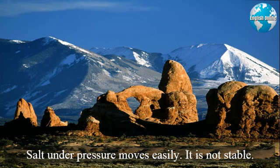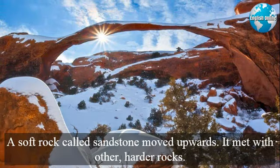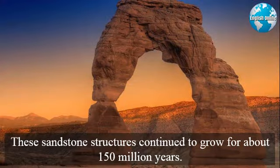It is not stable. The thick cover of rock created pressure on the salt. It moved this way and that, making the rock layers above move as well. A soft rock called sandstone moved upwards. It met with other, harder rocks. These sandstone structures continued to grow for about 150 million years.